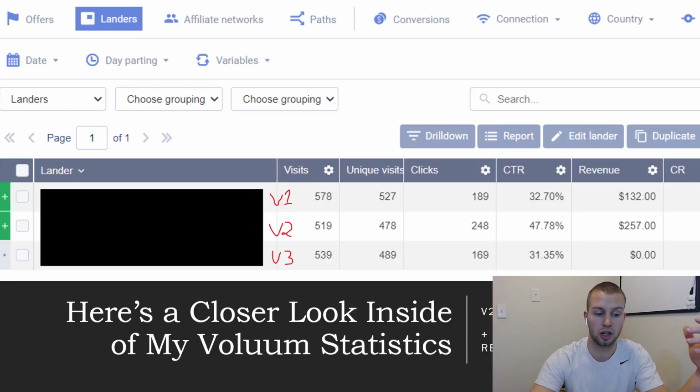So here's a closer look inside of my Volume statistics. I labeled each lander. I've got it blocked out because I'm obviously running this campaign right now. I launched it on January 1st, and it's the 6th today, and it's showing some promising results. But anyways, the V1 had a click-through rate of 32.7%. The V2 had a click-through rate of 47.78%.